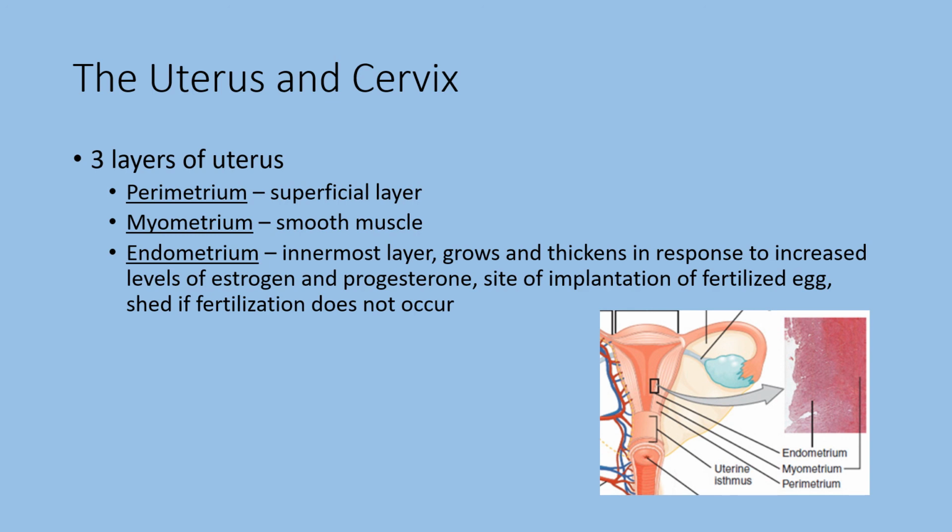If pregnancy does not occur, then what will happen is this layer will be shed. And then that's on your monthly cycle, and then it starts all over again.